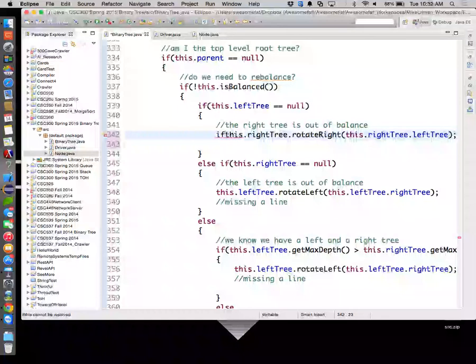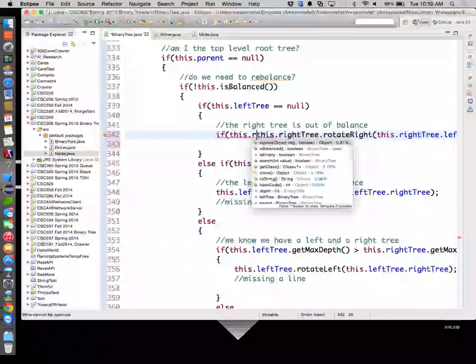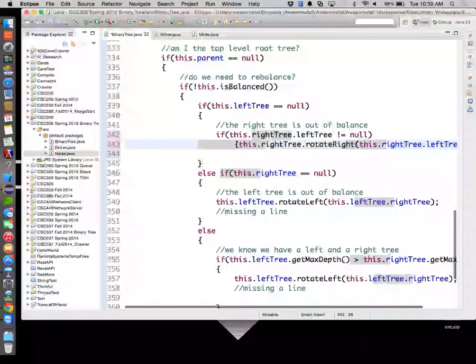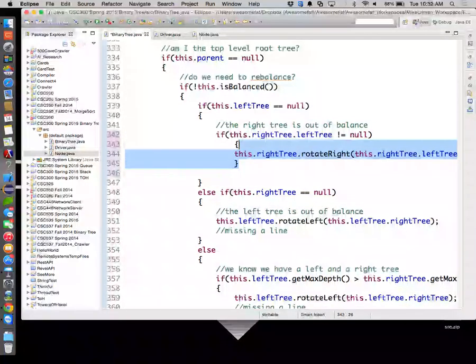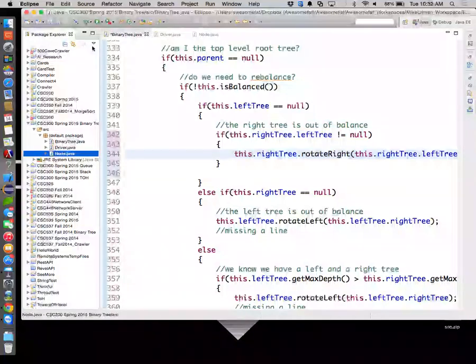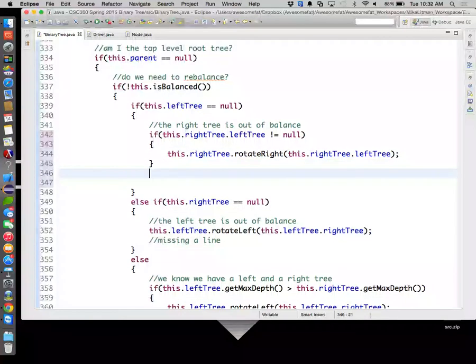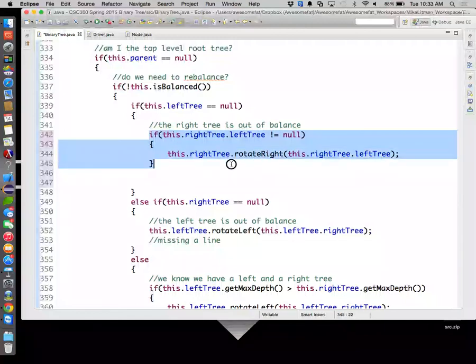Okay, so we're going to say if this dot right tree dot left tree is not equal to null, that means that guy exists. Okay, so if that guy exists, then we need to rotate right about our right tree's left tree. After that happens or didn't happen, this only happens if we need to provide that chiropractic adjustment.